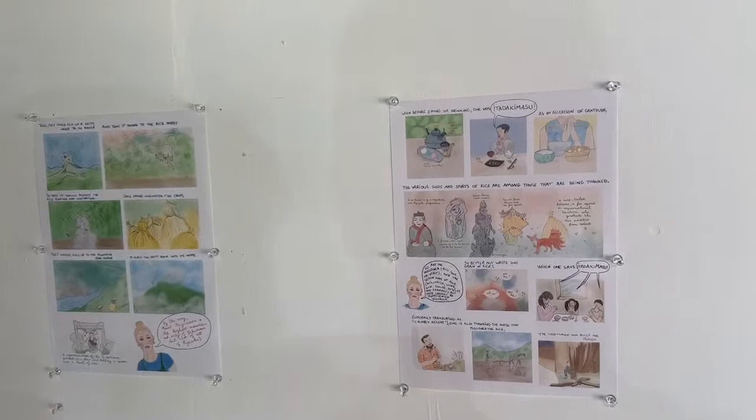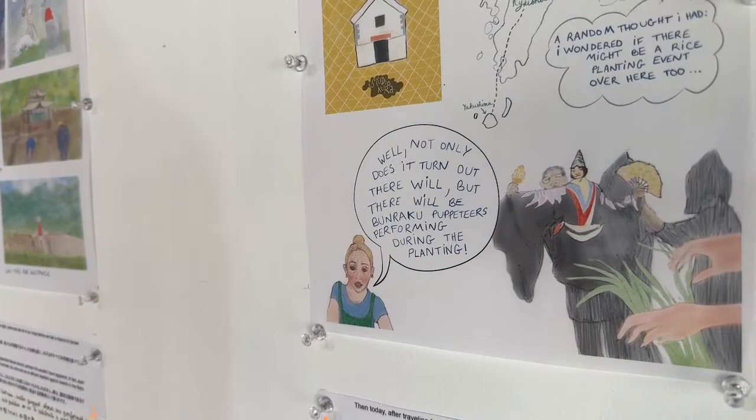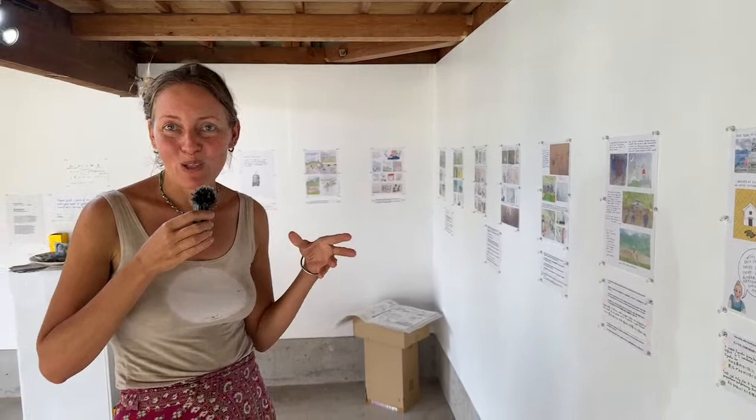I'm very curious, will this be published? Can people see this graphic novel? I'm intending to publish it. I need to find a publisher, and I need to make many more chapters because I have so many stories from my travels, and a lot of them are connected to puppets and food as well. People have been telling me for a while, you need to make a book, and it just came as an obvious choice to make it as a graphic novel.